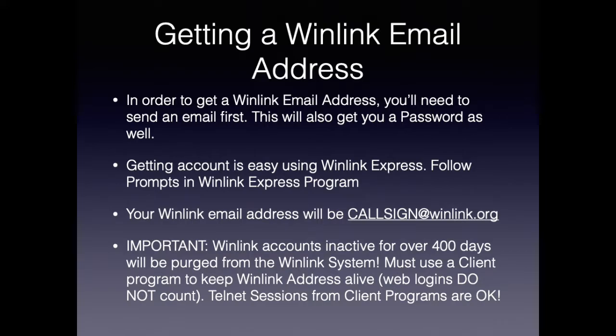Big note here, and this is really important. If your account is inactive for more than 400 days, it will be purged from the Winlink system. So make sure you use it within 400 days. Otherwise, it gets purged from their system, and you'll have to go through and redo the whole sign-up process all over again as if you were a new Winlink user, which means you'll get a new password and everything. So just a heads up on that.